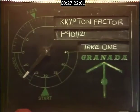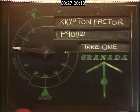The Krypton Factor P901/21, take 1. Edited. Fifteen seconds.